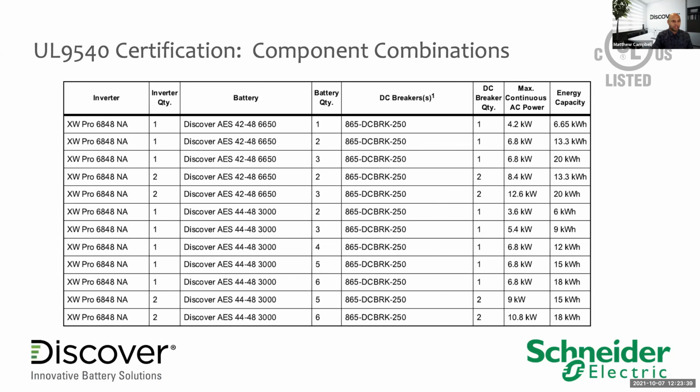Cool. So another question here is, as an installer, how do I get my power or amperage? For example, he's looking for an off-grid system requiring 60 amps of 220. 60 amps AC at 220 volts AC, is that right? That's probably it, Eric. Yeah. So each XW Pro can provide up to 28 amps of continuous power at 25C, and that's at 240.